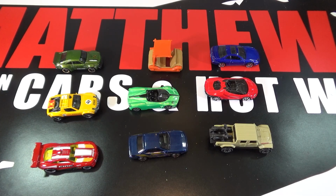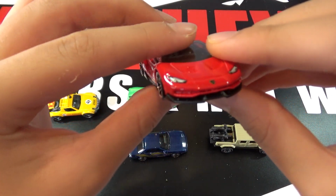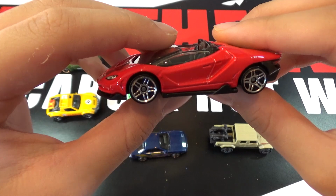My favorite car, out of all these, is the Centenario. The red color on this car goes really good.